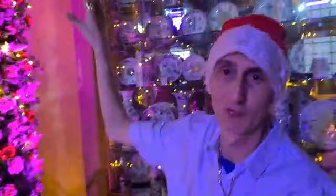So we're just walking around the palace now. As you can see, the decorations are really nice. You can see this lovely tree over here. That's Christmas. Lovely decorations on that, nice baubles on there. And this view looks nice, it's got a heart on it. Heart decorations on there, and that looks really nice.